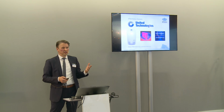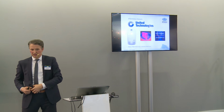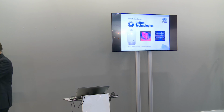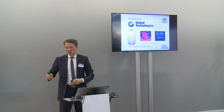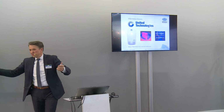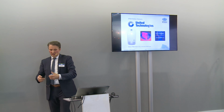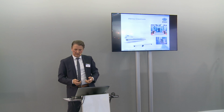We have UTC as a motion detector, and imagine the killer application: you have a badge, and you cross that motion detector, and it doesn't give an alarm because you have a badge. If you would come without a badge... sorry, you may buy a badge. So it makes a whole system work with different technologies.